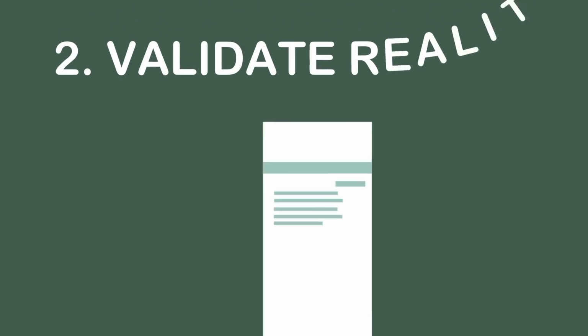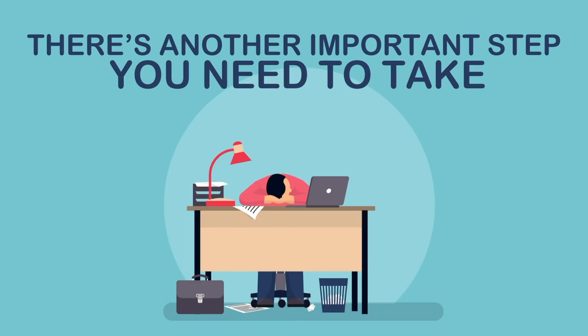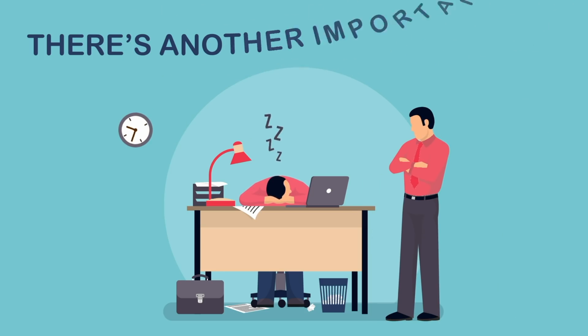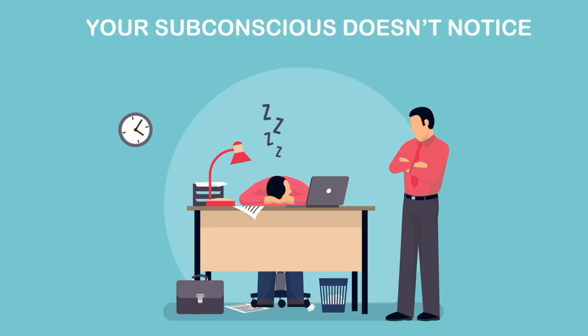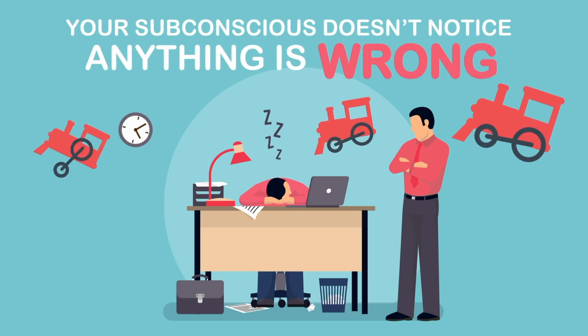Number 2. Validate reality. While you're discussing and doing your research, there's another important step you need to take. Just like self-talk, you should start this one as soon as possible. The hardest part of lucid dreaming is realizing that you're asleep. That's because when you're dreaming, your subconscious doesn't notice anything's wrong. You might see a train floating through the sky, but your subconscious won't think twice about it. It doesn't have the cognitive skills to make sense of your dreams.